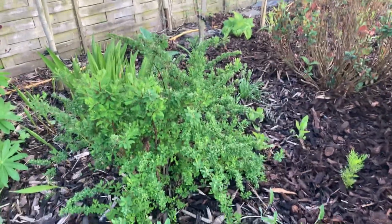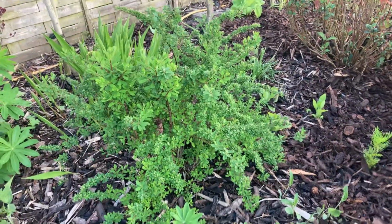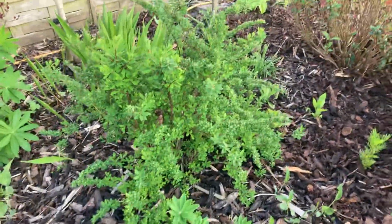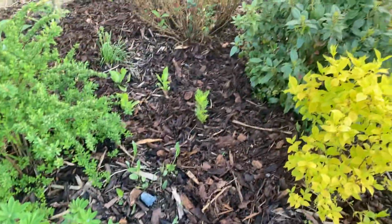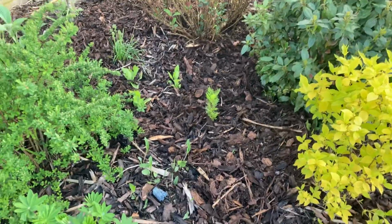That one there's a spirea. They have loads and loads of little white flowers. I think they're budding up right now, so it won't be long before they're in flower. And another lupin. There's a cosmos there which I stuck in last week.